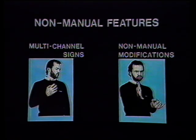Okay. Now we're going to give some explanation of how we think non-manual features work in the language. Let's look first of all at the two main types. Two main groups, non-manual features. What do we mean by that big heading, non-manual features? Well, fairly obviously, we mean all that body movement that's not the hand. So it might be the shoulders, might be the whole head, it might be the mouth, or the cheeks, or the eyes.